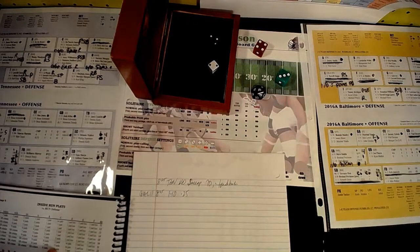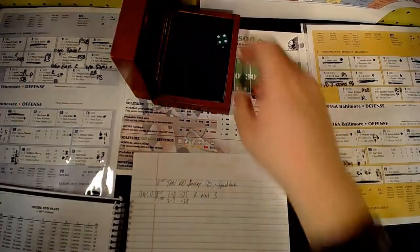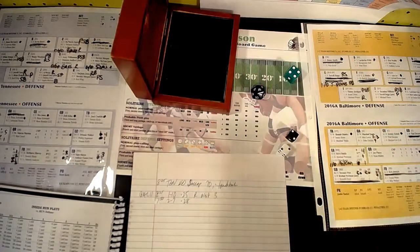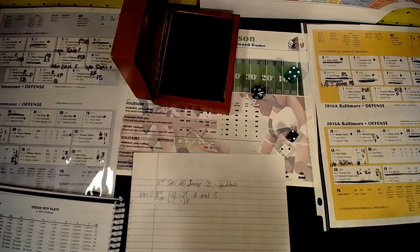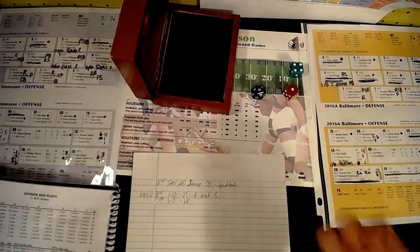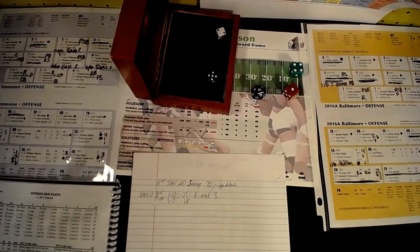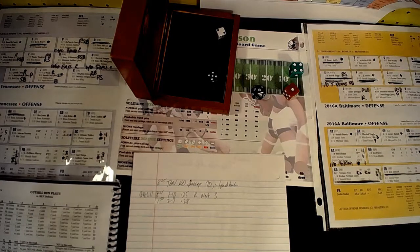That'll be a 3-yard gain for West. Okay, so they're going to have to go with their short yardage again, and this time they're going to go with an outside run to West against a run defense. And so he's rated C outside as well. 52 is F, a run 2.